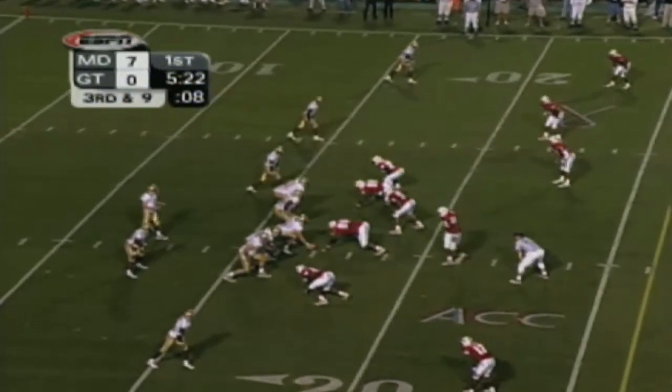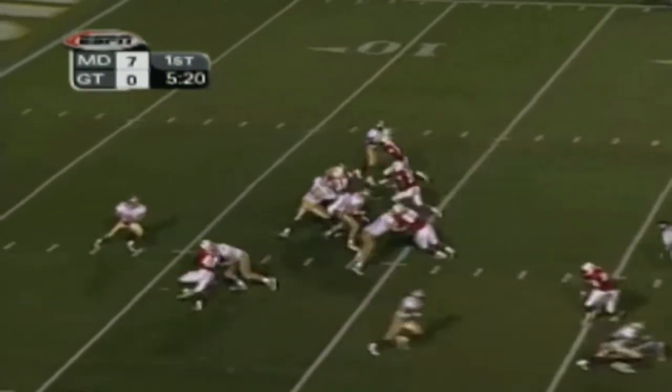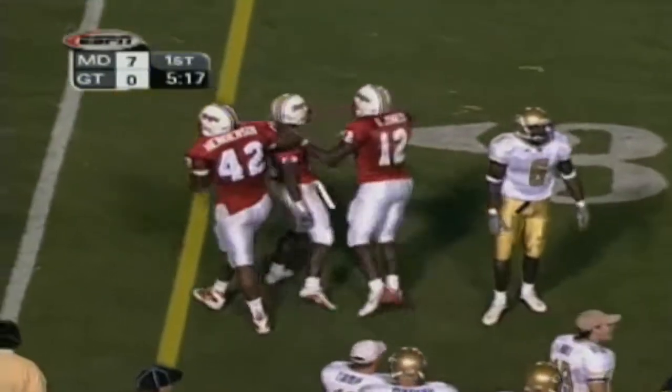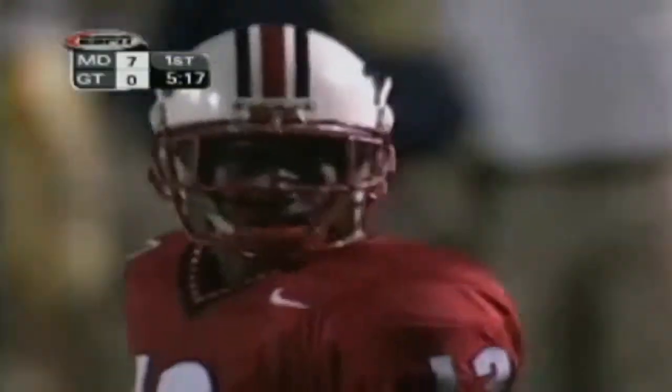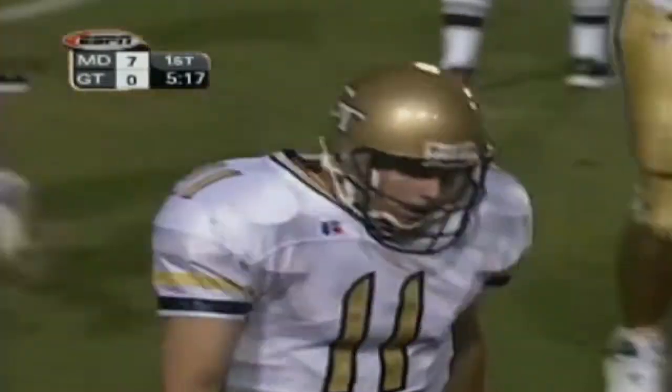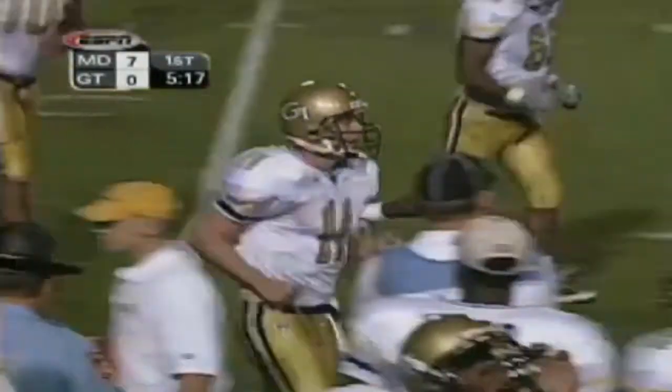Third and 9. Gotsy's pass is broken up. Denard Wilton is seeing more playing time because starting quarterback Carome Cox is injured and hasn't seen the field yet. Wilton's come up with a couple of big plays. Three and out, Georgia Tech.